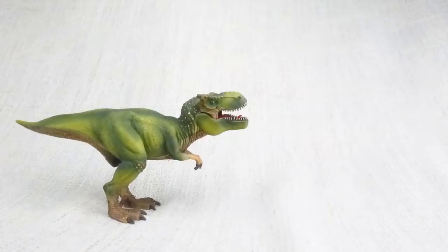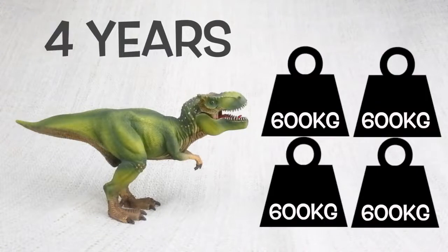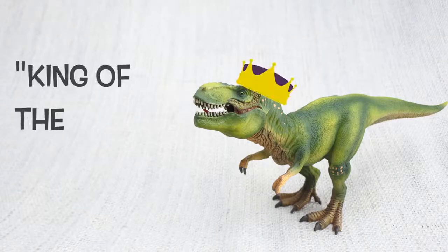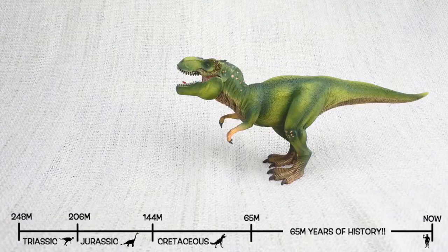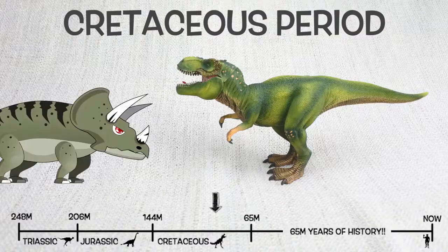A T-Rex had growth spurts. When it turned 14 years old, it started putting on about 600 kilograms a year for 4 years. It could see really well. No glasses here. Tyrannosaurus rex means king of the tyrant lizards. And it was found in North America, just like Brachiosaurus. It lived about 75 million years ago in the Cretaceous period, alongside Triceratops.